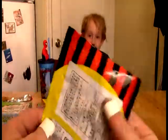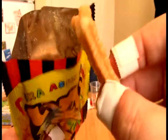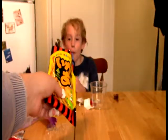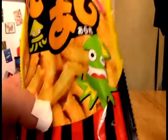I take a pass. Just to get it out of the way, I take a pass. Leo is passing on the evil squid chips. Oh, yep. These are definitely squid chips. Want to smell one? Excellent.